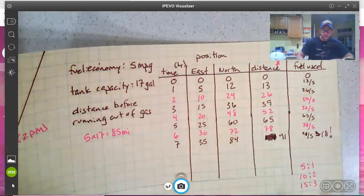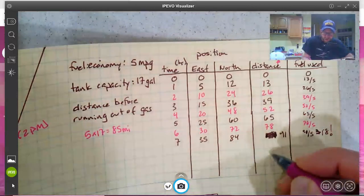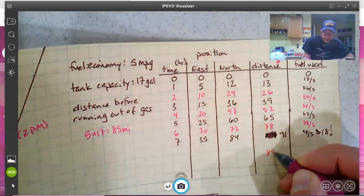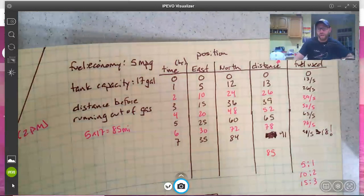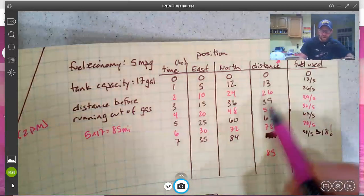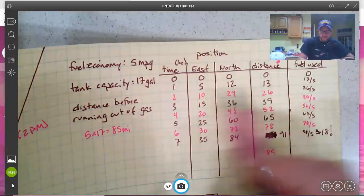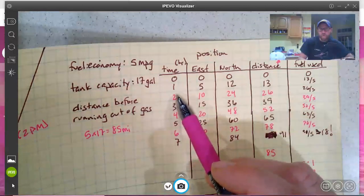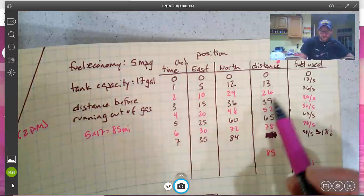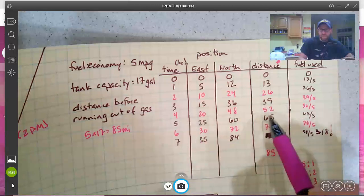So, all right. What I need to figure out is where he is at 85 miles when he runs out of gas. I've skipped from 78 to 91. I went too far. Where is he at 85? Well, if you look at the patterns here in the table, the total distance is 13 times whatever the hour is. So 1 times 13, 2 times 13 is 26, 3 times 13 is 39, 4 times 13 is 52.